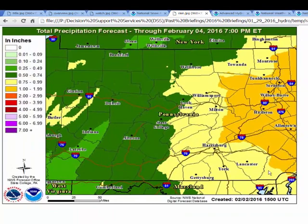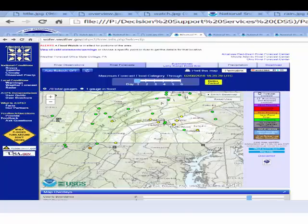A rainfall forecast with the front tomorrow. The heaviest rainfall will be across eastern Pennsylvania, where up to an inch, maybe even an inch and a half is expected. Across western Pennsylvania, amounts of generally 1/2 to 3/4 of an inch is expected.